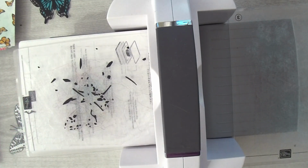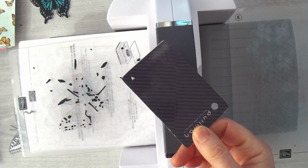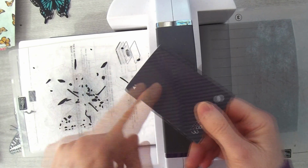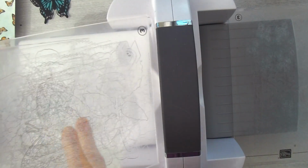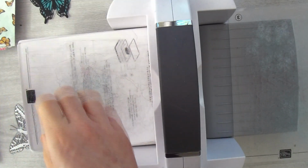Let me grab my little hotel key. Sometimes I forget to return these to the hotel. They usually have a little drop-off box, but I use any little plastic card, and then I just use that to scrape the pieces into my garbage. It's off to the side, so you can't see this, but I'm going to just scrape it off. That's a really quick method to get them off, especially if any of them get stuck in your plates. It's a really quick way to do that.